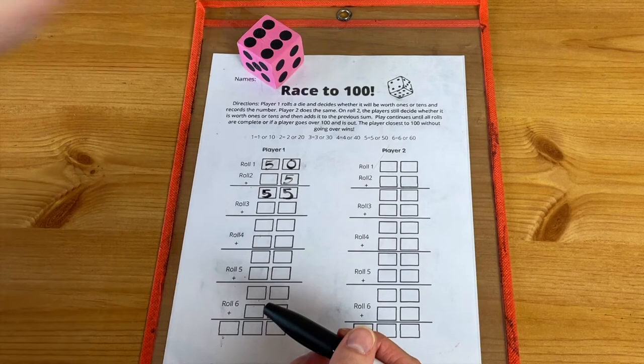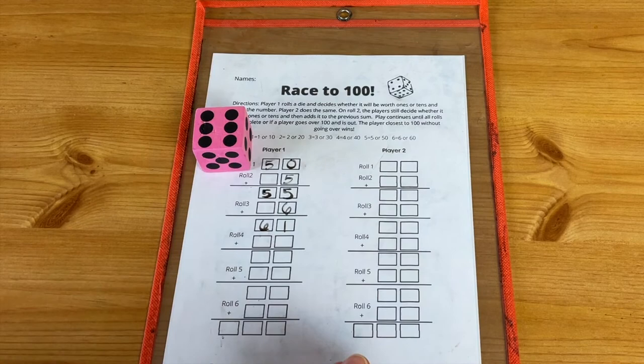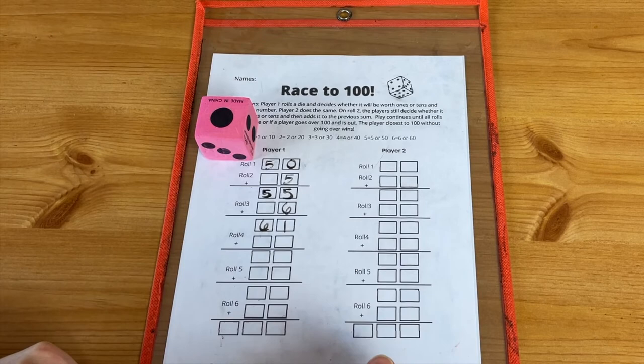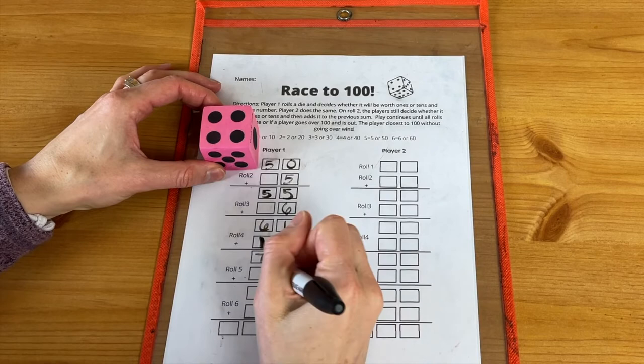And 6. So that's going to have to be also 6 ones. I can't have 60 or I would be over 100. So now we start getting into the 60s. We better keep going. 1 or 10. Now that we could do a 10. I think that will still work because that puts us at 71. Getting closer. 4. We cannot do 4 tens, so we'll do 4 ones. And now we're at 75, and we only have one more roll.